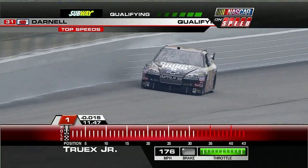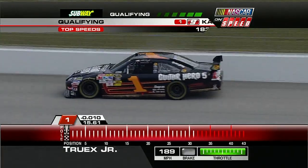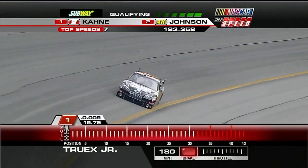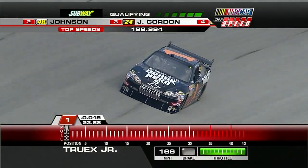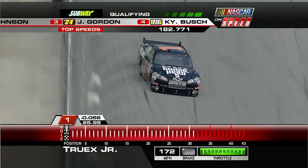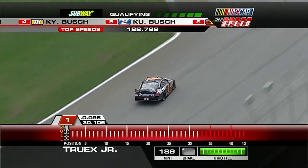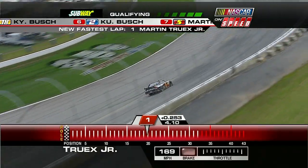Carl Edwards, a 3-time winner here at Atlanta, got his first career win here back in 2005. Well, next up, Martin Truex Jr. He's the 32nd driver to qualify. I'll tell you what, he got through turn 1 and 2, and he got a great run off turn 4. He may do it here on this lap. He will. 30-10 beats Casey Kahne by over a tenth of a second.